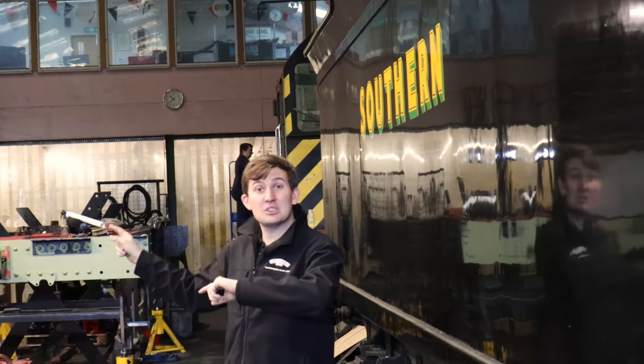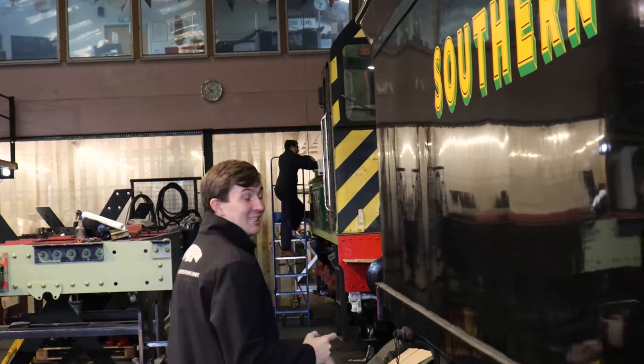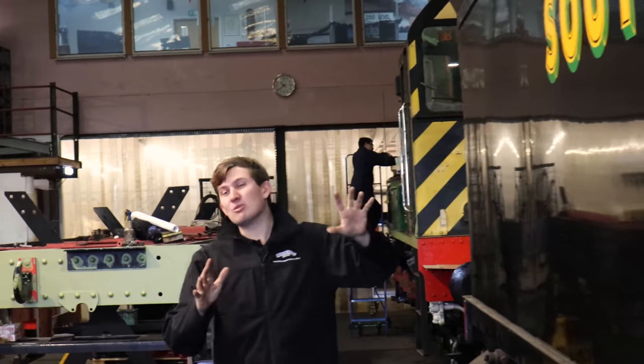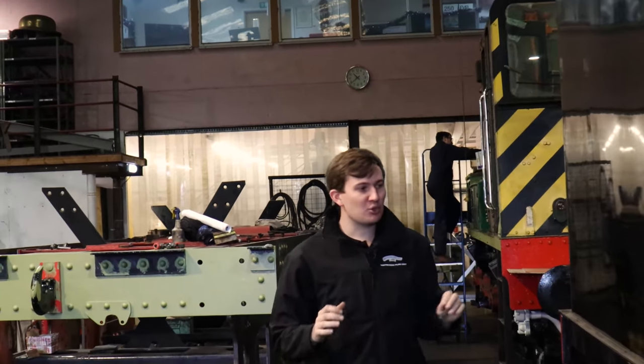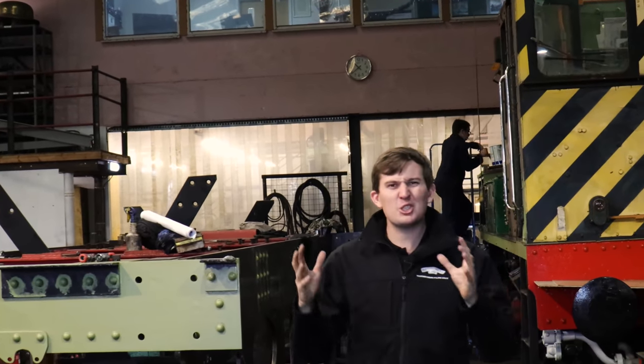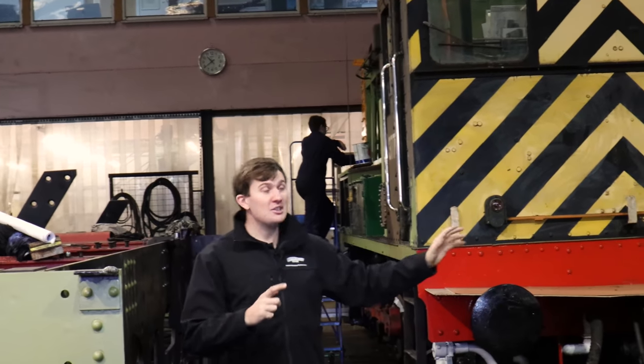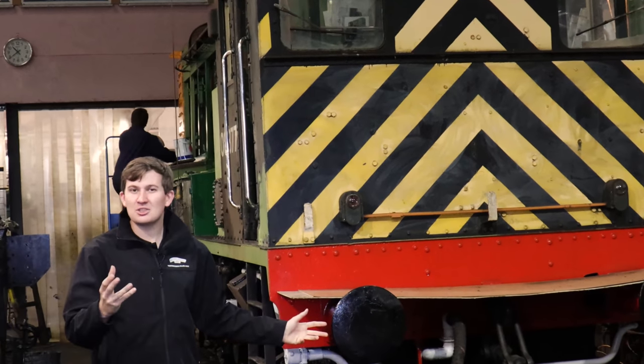Over on the left at the back, that's the tender for 75079, but keep an eye out. There's an episode for that one coming. Back here, well, you remember a while ago we actually brought out a video about Phoenix, the 08 shunter, which was essentially rebuilt from an insurance write-off. Well, the next 08's now in. Not quite the same, but it's 08377. This is in for more of a cosmetic and TLC job.